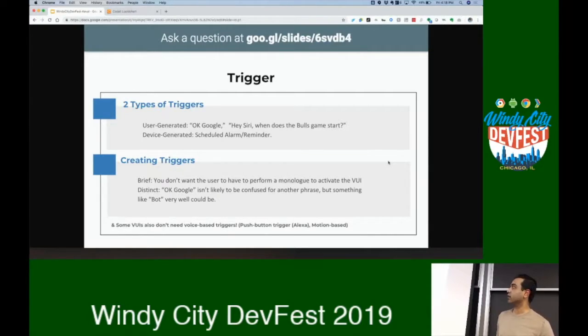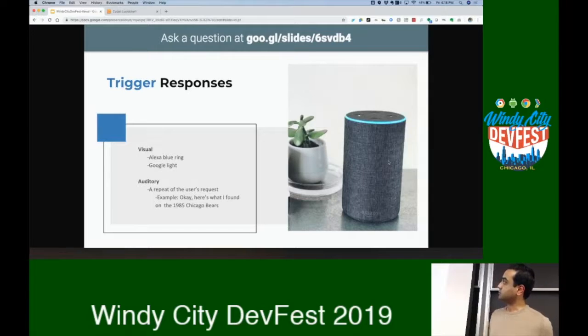It's very important to have triggers that are not common speech, given you don't want to automatically start triggers. There's a bit of a privacy concern, but also you want to make sure the user knows that they're talking to a device at this point. A lot of devices have buttons involved, or if they have a motion sensor, when you're close to it, it'll start a trigger. We need to define which is the best trigger for the solution we're building.